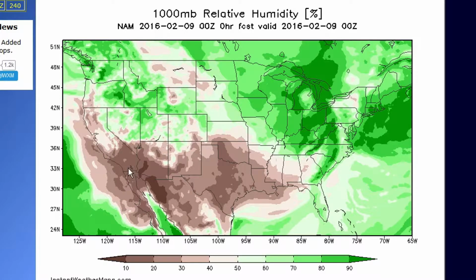There's actually quite a bit of dryness in California. Most of the humidity is below 60%, and you have to get way offshore for the humidity to go back to saturated.